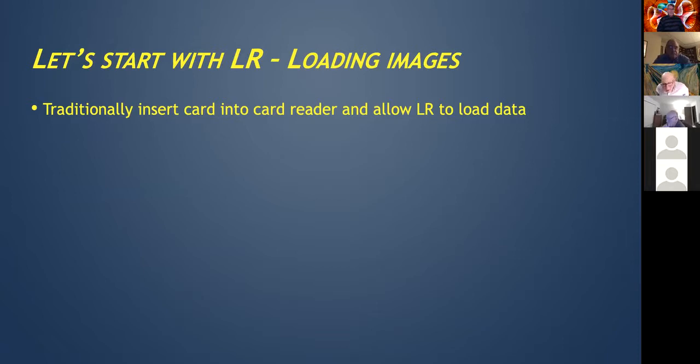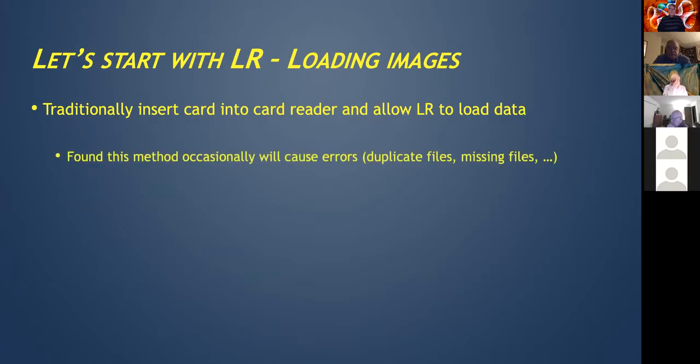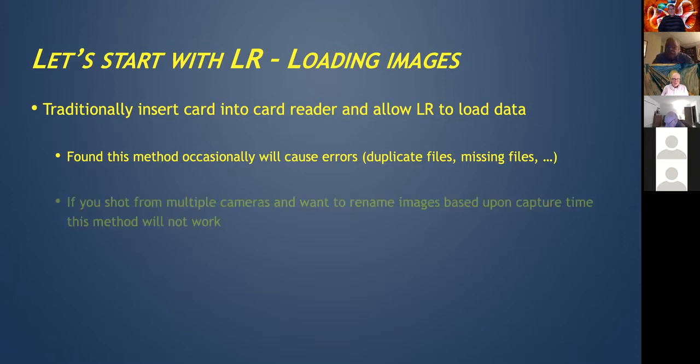So I want to start with something we all think we know well, and that's how you load your images into Lightroom. Traditionally, you insert the card into the card reader and allow Lightroom to load the data. Well, I found this method to occasionally cause errors. Other people have too. I've occasionally gotten duplicate files, occasionally lost files doing this in the loading. It's not frequent, but it has happened. I've documented it, as other people have documented it too. So I found, with advice of some other excellent pros, some very good methods that will do this.